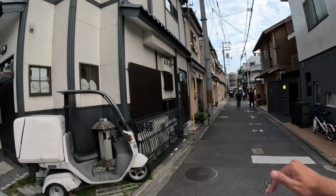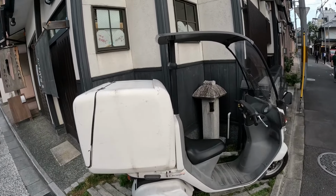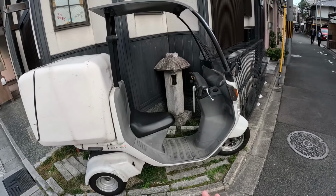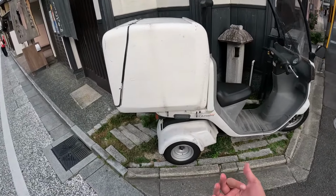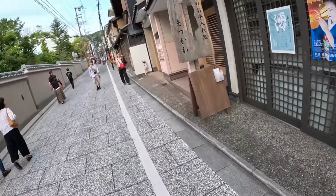So I guess there's a lot of private residences over here. And something I wanted to show you guys, look at this. I've seen it in Osaka, and I've seen it around Japan. They have this little tricycle that's this big thing to store a lot of stuff inside of it, but just funny to look at. It goes on main roads, and yeah, pretty interesting. That's made by Honda too.